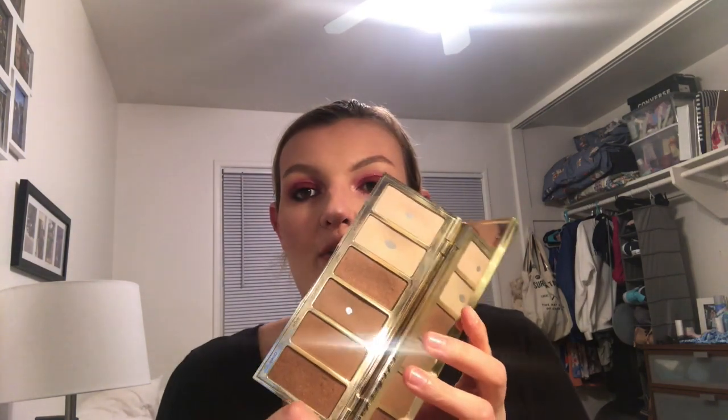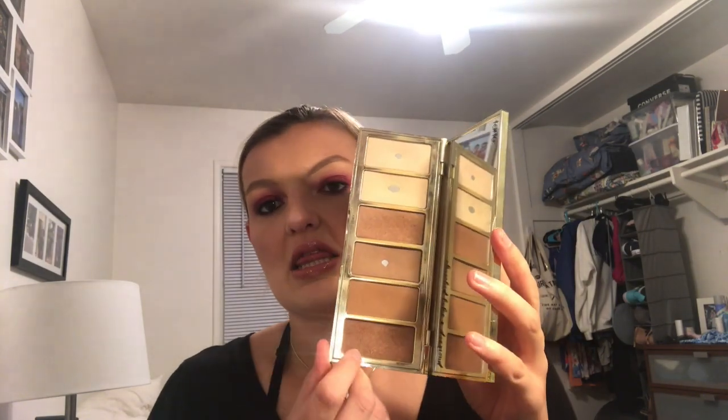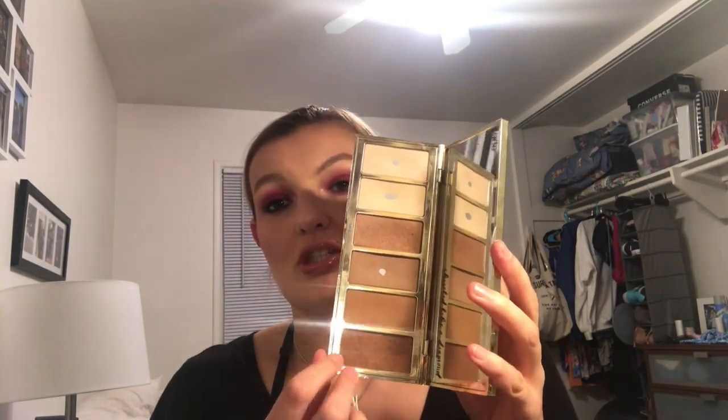I have been toying around with the idea of repressing a part of this palette, especially this shade, like maybe repressing this shade with a chunk of one of the highlighters. That's not something that I would have to do right this instant. This is just something that I was thinking about, because these 2 shades work for me for the majority of the year, and these 2 shades work for me when I'm at my tannest.